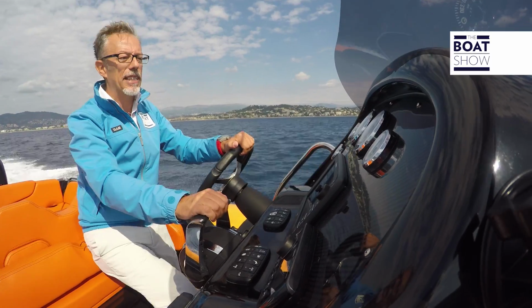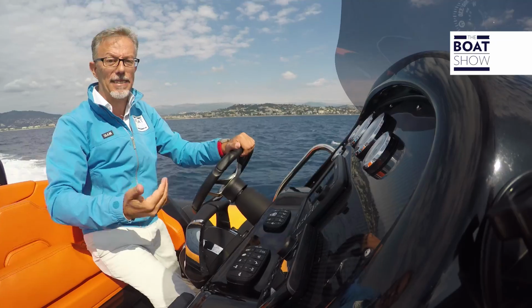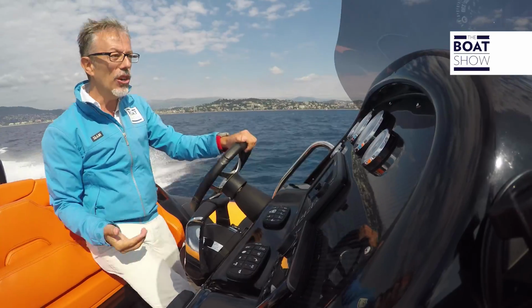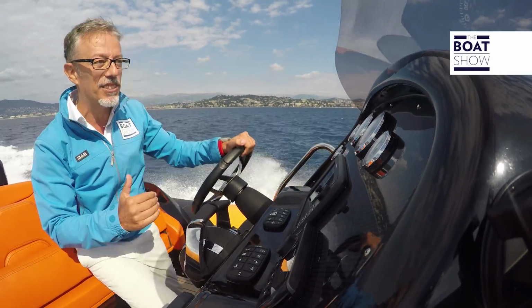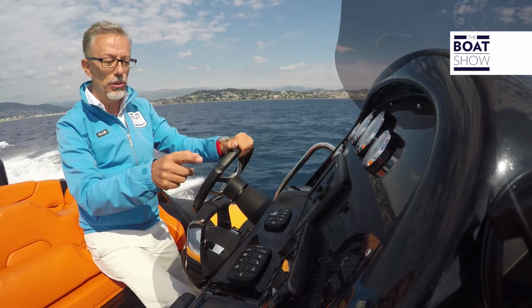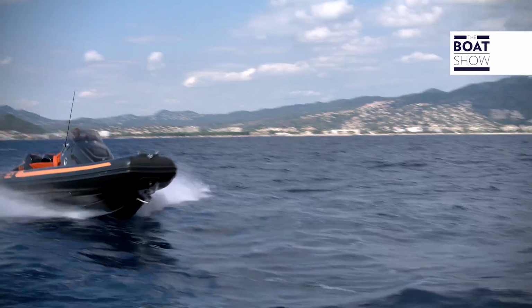We can easily bring these Verado engines to the cruising speed of 4,800 revs a minute, and they're still at ease. But what about us? Now we'll see. Yes, I'd say that we as well are at ease, despite the waves and the strong winds. At 4,800 revs, the speed is 40 knots, 41, 41.5, almost 42.